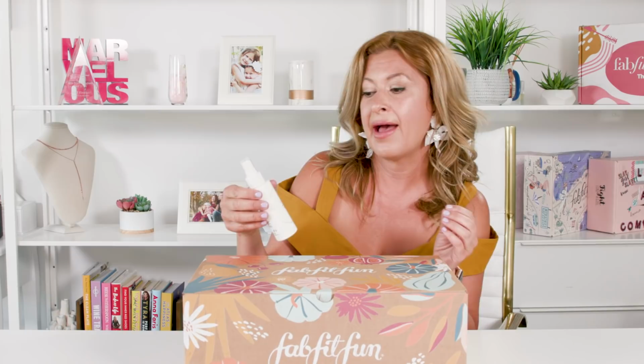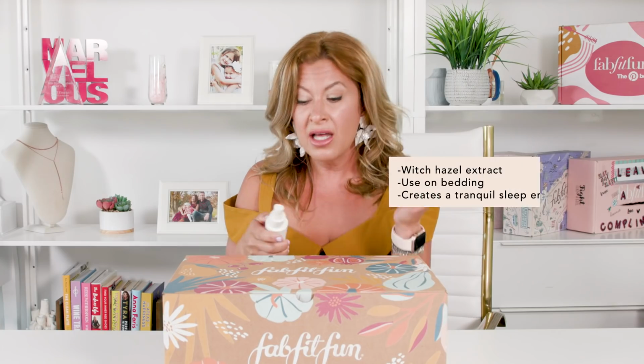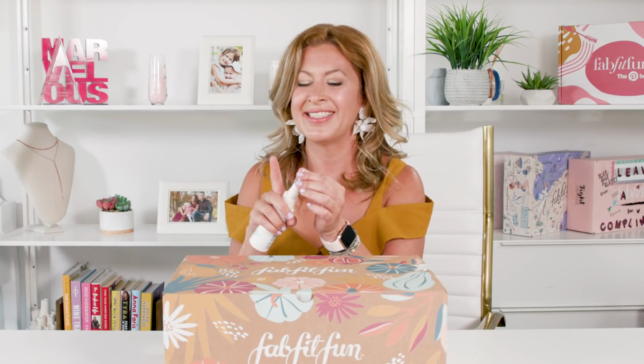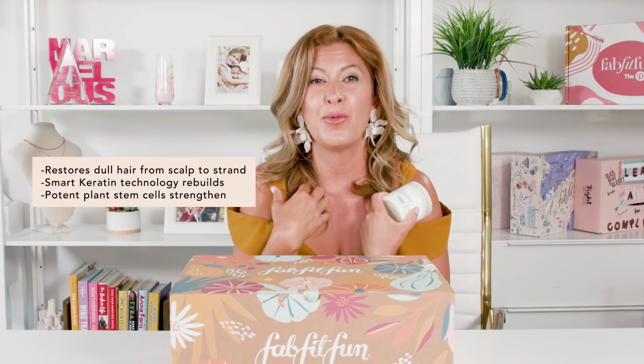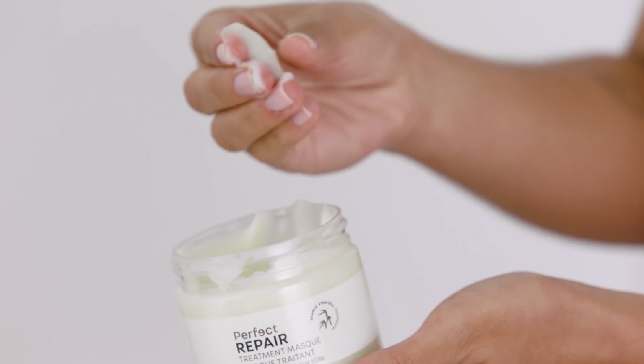So for your next set of FabFitFun picks, we have the Tranquility Sleep Mist from Hythe. And what I love is that you can spray it on your blankets, your pillow, just to get you nice and calm and ready. We have the Perfect Repair Deep Conditioning Hair Mask from NatureLab. I actually like to use it when I go to sleep. So after I get out of the shower, I put it in, and it really changes the texture and dynamic of my hair.